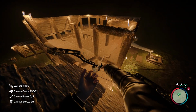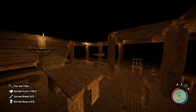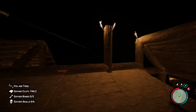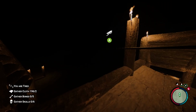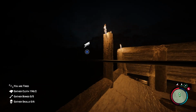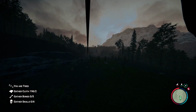So, but yeah, that's my build so far. I've pretty much finished the game beginning to end. I've already been rescued from the wilderness, so to speak. I'll just show you what the zip line does. Basically, you just hop on it and you can look around as you're gliding. As you can see, the sun is coming up.